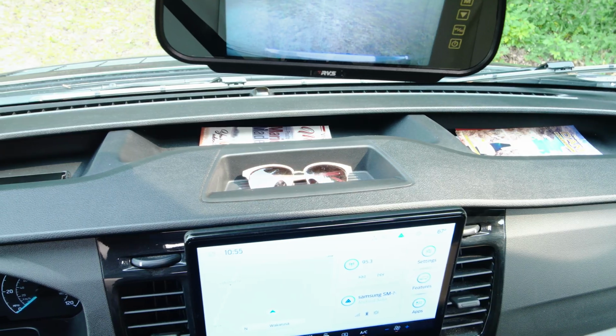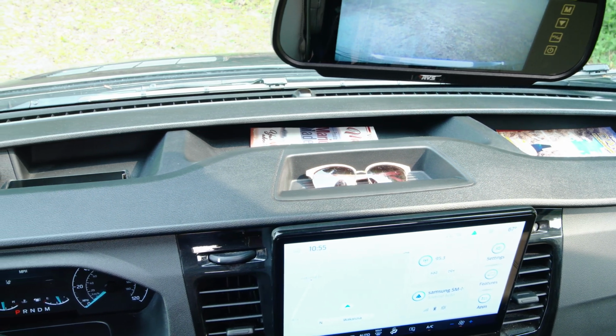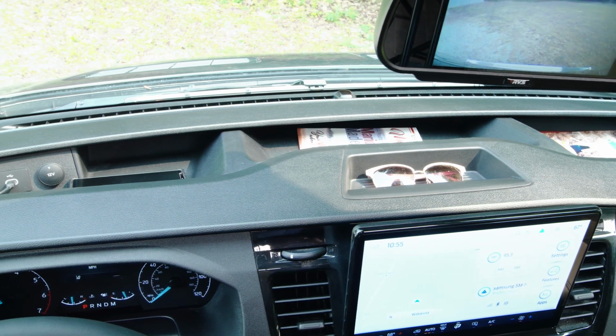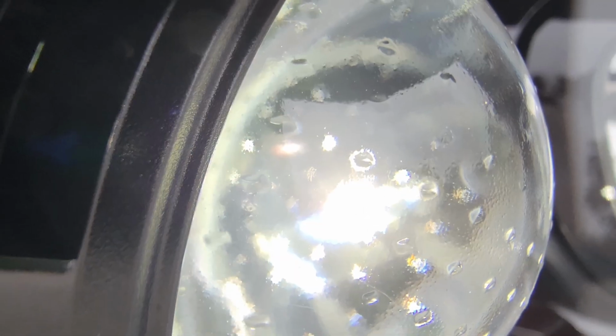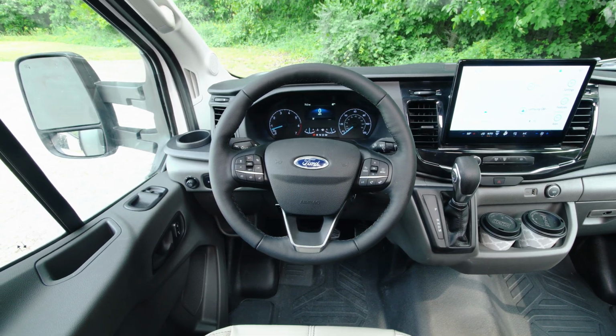Up top, we have all sorts of nooks and compartments for maps and glasses, even a place to charge. Right up above the steering wheel, you'll find a 12-volt and USB-C plug. The Gemini features auto headlights for the HID headlamps, and these really light up the night. You'll love the convenience of having an auxiliary start button up here as well.